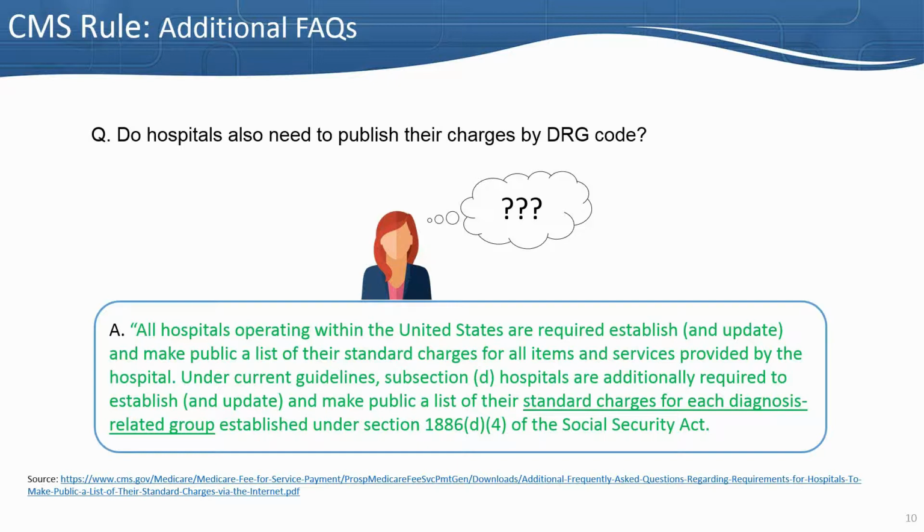Now, keep in mind that CMS does not specifically provide details on what data set, what time frame, or methodology should be used. In other words, should the list include just Medicare cases? Should Medicare cases be just traditional Medicare or traditional Medicare and Advantage cases? Should it include all cases, which would also take into consideration Medicaid and your commercial and self-pay accounts? Should you use a prior quarter, a prior calendar year, or a fiscal year? Should you use an average or a range?